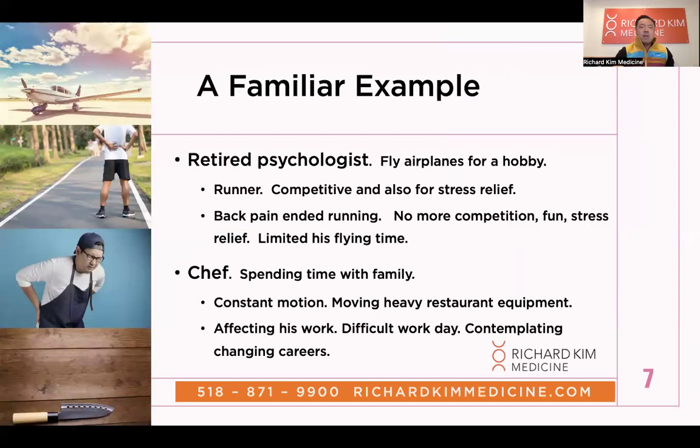Let's talk about a couple examples. The first one is our retired psychologist who flies airplanes for a hobby, is a runner, is competitive, and also does it to release stress. Back pain ultimately ended the running, and now there's no more competition or fun, and unfortunately the stress relief has gone as well. This led to limiting flying time, so an unfortunate couple of losses there because of back pain. The next is a chef who really enjoys spending time with his family, but as chef work goes, it's constant motion. You're moving heavy restaurant equipment, and the back pain was starting to affect his work, and that made the work day difficult, ultimately leading the patient to contemplate changing careers.